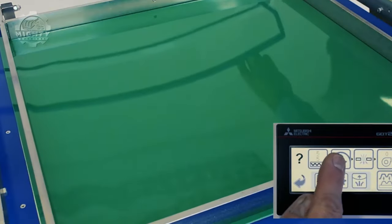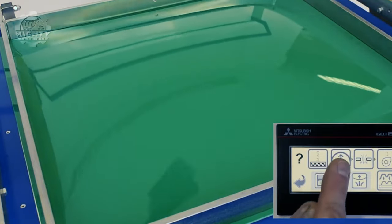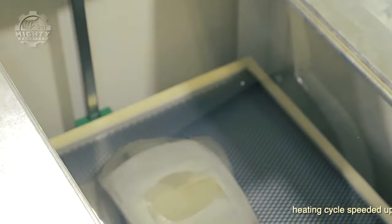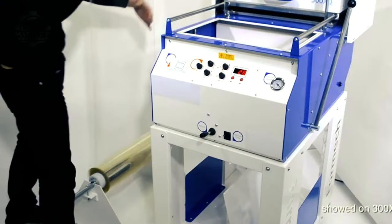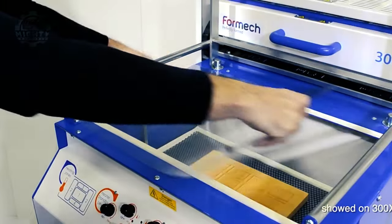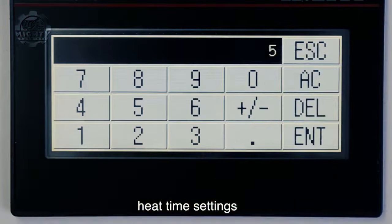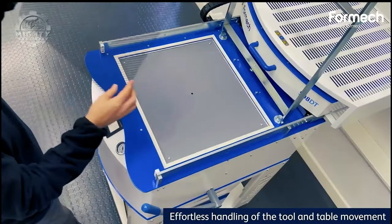The Formec 508 FS is also very user-friendly, as it has an innovative graphically driven touchscreen control complete with a memory function, making it even easier to use. As if that's not enough, Formec also made sure that it has powerful forming capabilities that can provide extensive project versatility. Truly a gift for the industry.